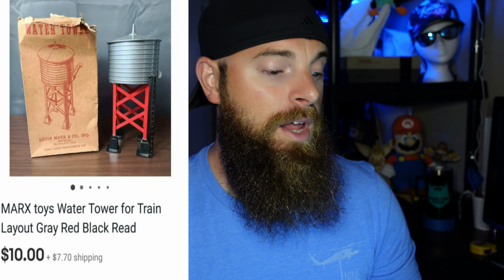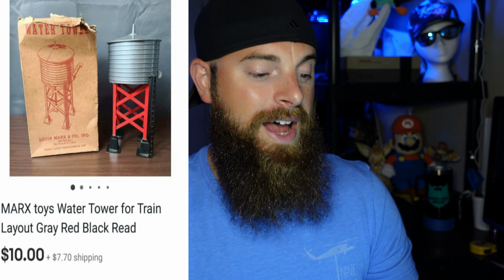Went for $12 and the buyer did pay shipping. This was at that same lot, very little into it. Was a Mark's Toys water tower. This was for like a train layout or whatnot.